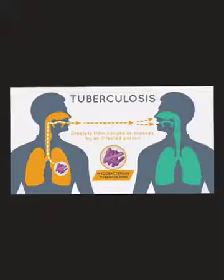As you can see through the video, it explains a person-to-person transmission. This makes it easily transferable through coughs and sneezes.